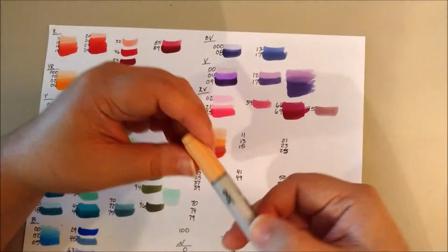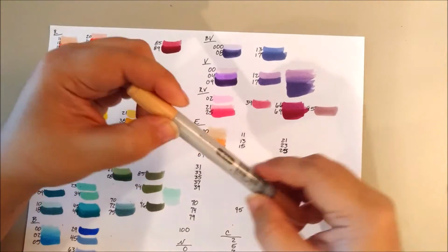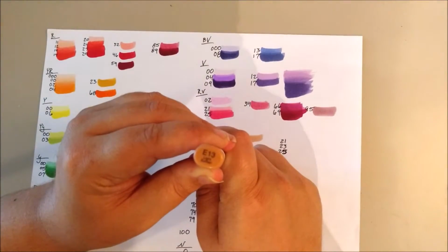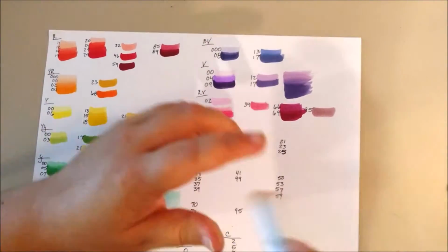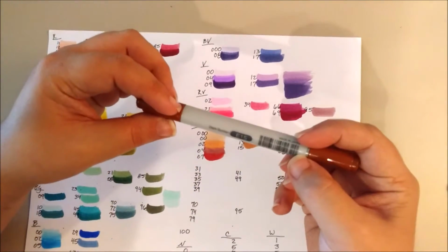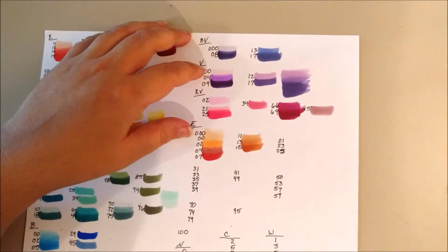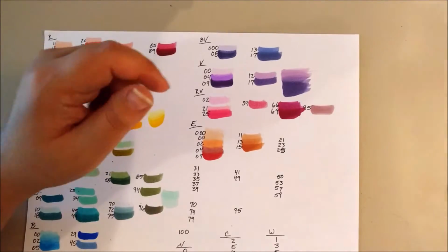Moving on to the teens. I don't have very many of these, but E11 Barley Beige. E13 Light Suntan. E15 Dark Suntan. And those, again, just work nicely together because they're made to work nicely together.